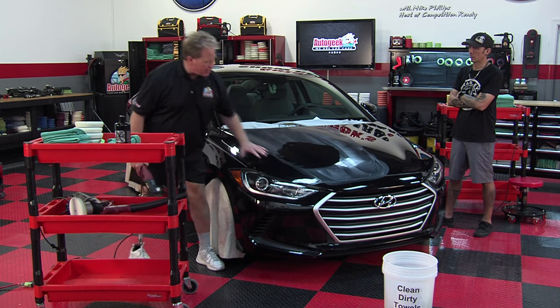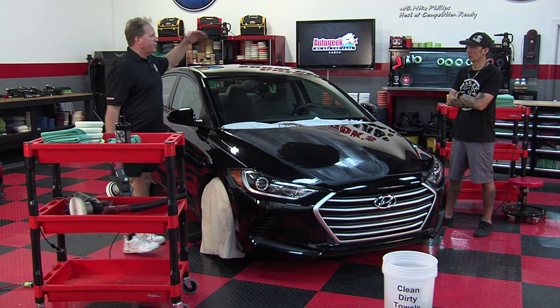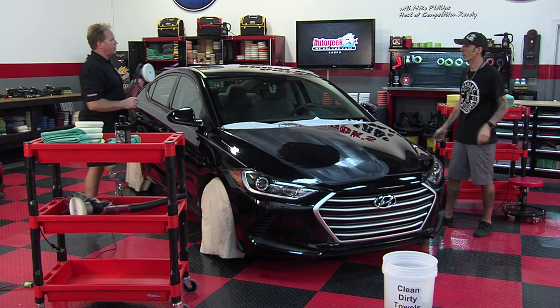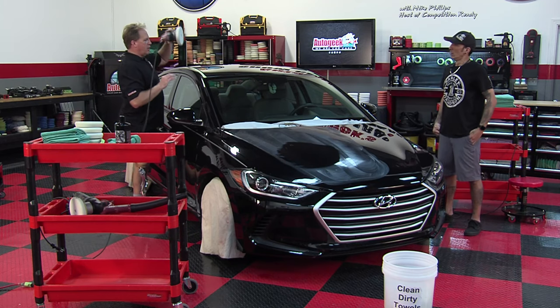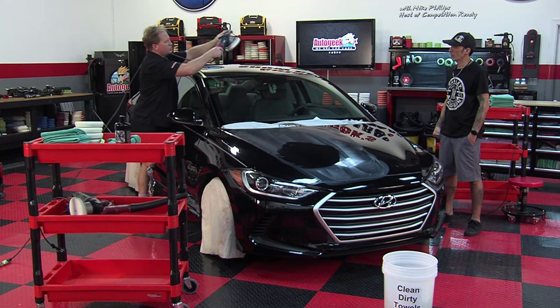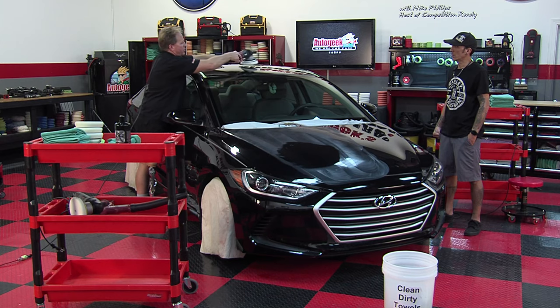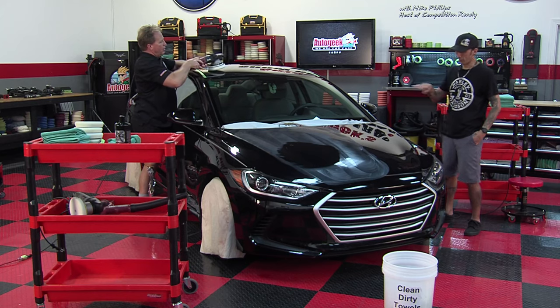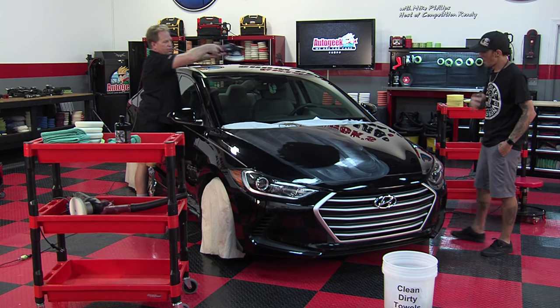I'm going to hit this panel, and then I'm going to go up to the roof. I'll switch pads after that section. Anytime you're working on a car, like the hood, the roof, or the trunk lid, and you have to reach out, you always want to start in the center and work out. So you do a section here, and then one here. You wouldn't go the opposite way and then go to the center. Always work from the center out.